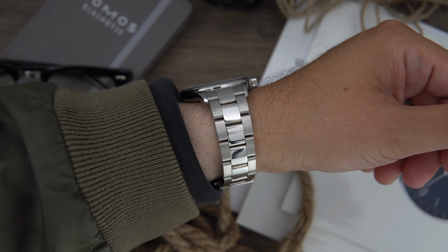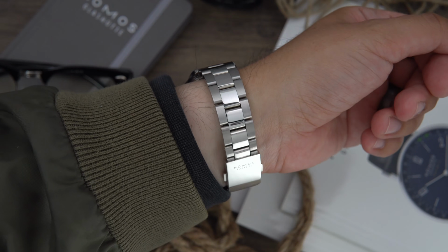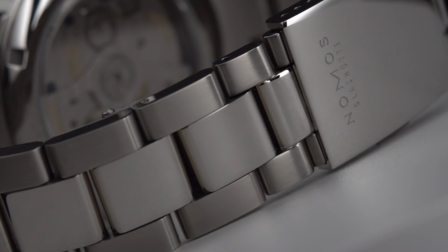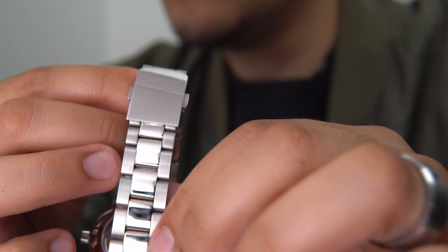I don't personally mind that finishing as it ties in well with the whole elegant sports watch look, but one thing I do mind is the finishing on the clasp. It is entirely polished and is a scratch magnet. I've been wearing this watch for 3 weeks and the clasp looks like I've worn it for much longer.